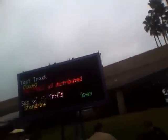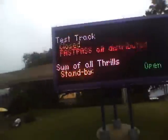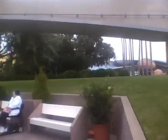Today I'm reviewing a ride that is very, very underrated. We're going to take a look at a building that is very unique to Epcot. And that ride is the Universe of Energy, in other words, Ellen's Energy Adventure. So let's go, and we have a long line to wait in.